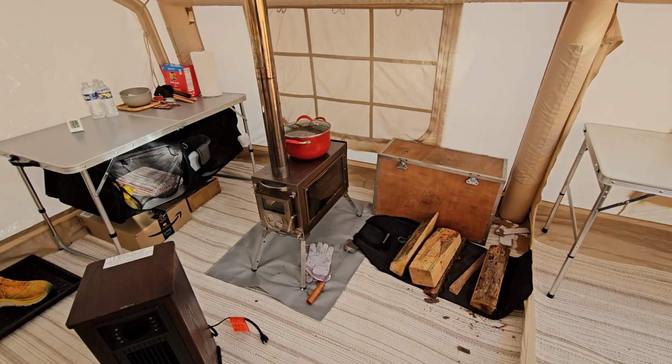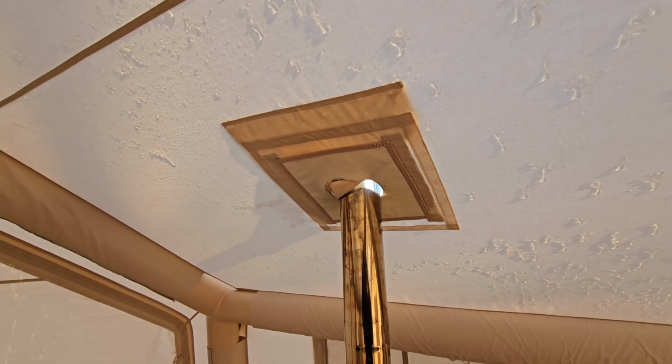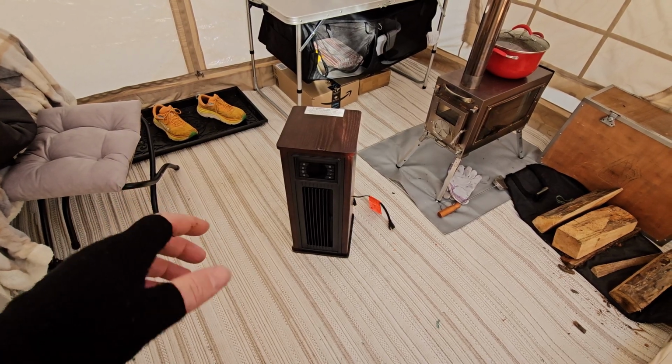So with the exception of the rain fly, I've taken every measure to keep the heat in here the best that I can. The rain fly does not have a stove jack like this right here, but putting the rain fly on would be another option to keep the heat in. We're going to test this out today as is.